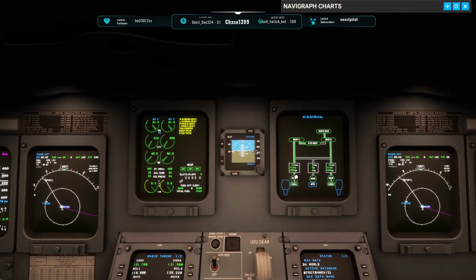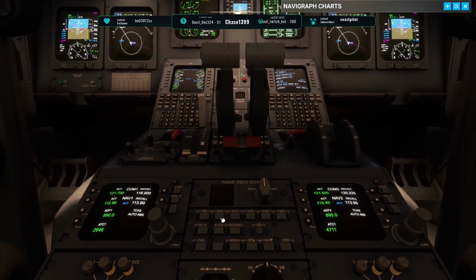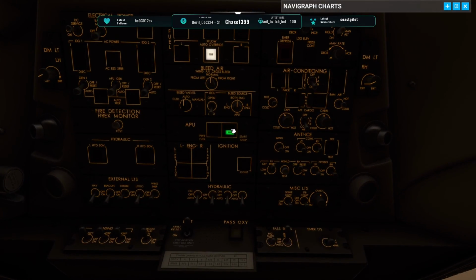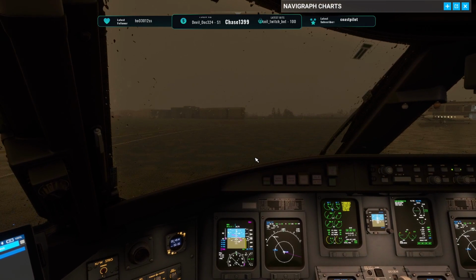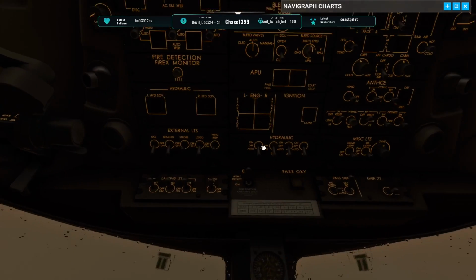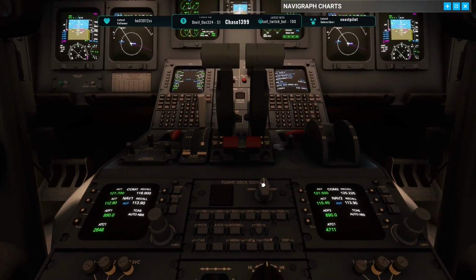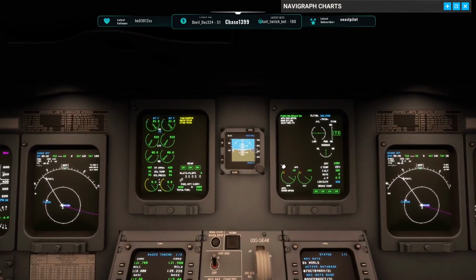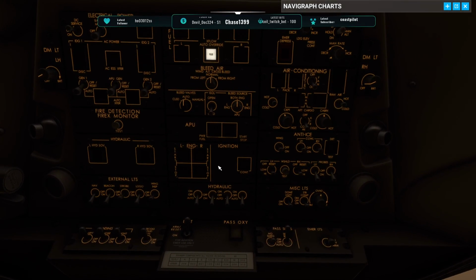All right, got 2 good gens. All buses are good. November 2-4 Quebec, connect Seattle Center 126.6. Departure, say again, 24 Quebec. 2-4 Quebec, connect Seattle Center 126.6. Once that goes to 0, we can turn off the APU power.